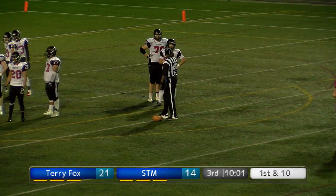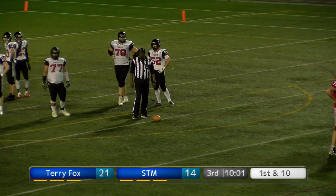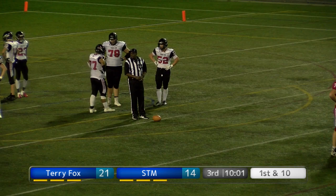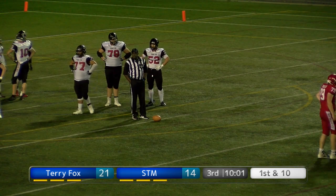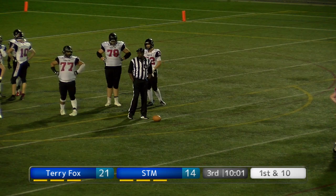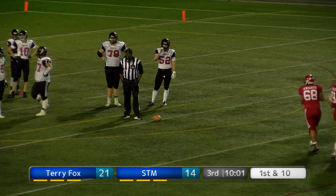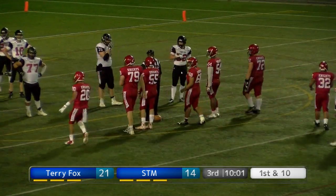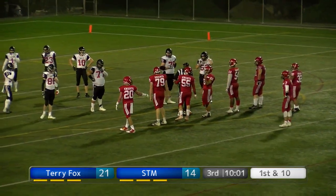Great job with Ciccone, seeing the middle linebackers of the Terry Fox Ravens now are dropping. They're seeing that they've got to get to their pass drops, getting lots of depth, and very susceptible to the quarterback draw. And when you've got an experienced quarterback like Darius Ciccone in there, and you've got an experienced play caller on that side of the football, you better be careful, and you better have those linebackers spying and making sure that quarterback draw is taken care of.